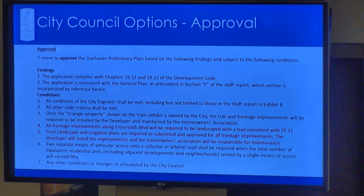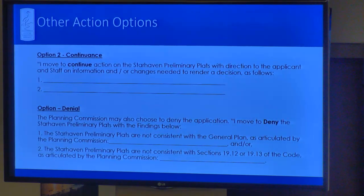And then I added a couple conditions here, conditions 4 and 5. All frontage improvements along Crossroad Boulevard will be required to be landscaped with a trail consistent with ST11, which is what the development agreement says. It's a standard that shows the width of the trail. And that final landscaping and irrigation plans are required to be submitted and approved for all frontage improvements. The developer will install the improvements and the homeowners association will be responsible for maintenance. Just some extra emphasis on that. And all the other conditions the Planning Commission recommended. Other options are continuance and denial.